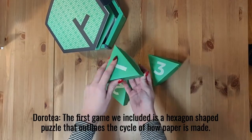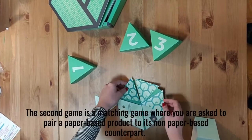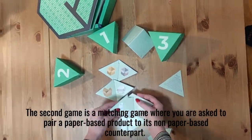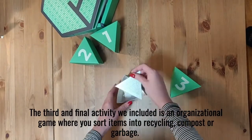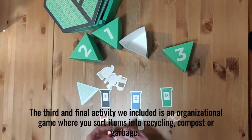The first game we included is a hexagon-shaped puzzle that outlines the cycle of how paper is made. The second game is a matching game where you're asked to pair a paper-based product to its non-paper-based counterpart. And the third and final activity that we included is an organizational game where you sort items into recycling, compost, or garbage.